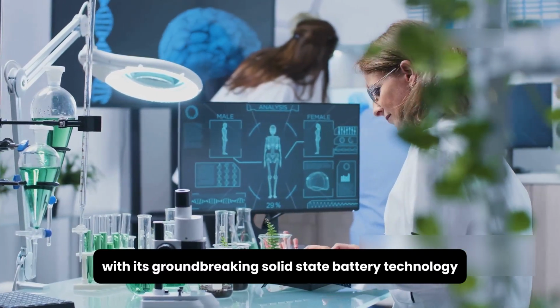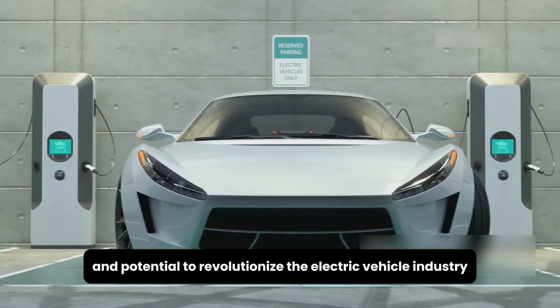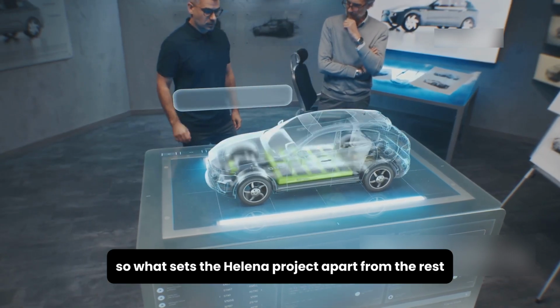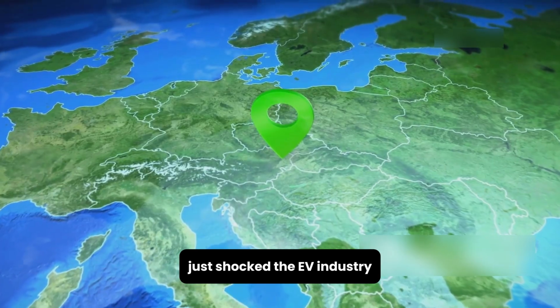its groundbreaking solid-state battery technology. This project has been gaining attention for its innovative approach and potential to revolutionize the electric vehicle industry. So, what sets the Helena project apart from the rest? Join us as we discuss how Europe's new solid-state battery technology just shocked the EV industry.